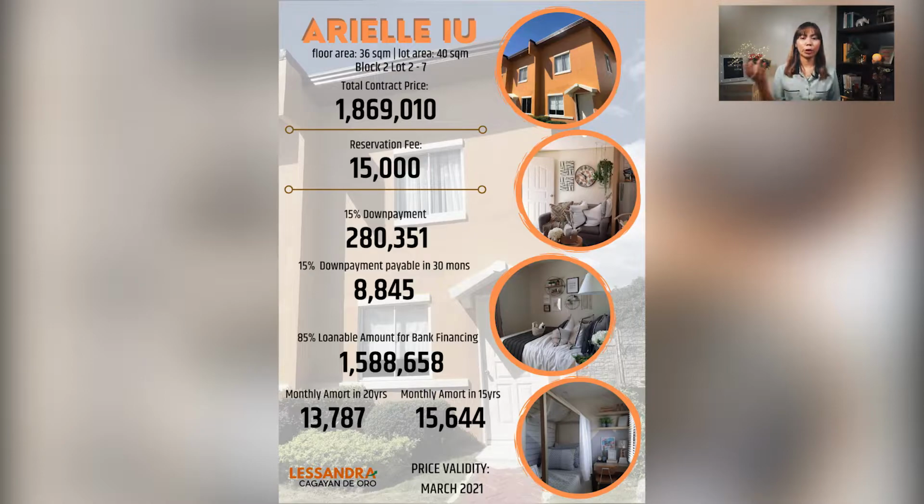So equity or down payment, it means the same thing. So again, let's go back to the Ariel unit. It has a floor area of 36 and a lot area of 40 square meters. All the units have 2 bedrooms and 1 toilet and bath. And it is priced at 1.8.